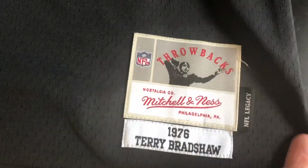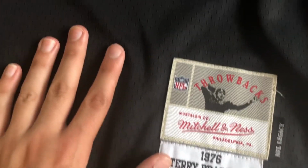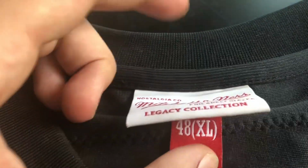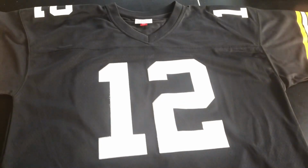And on the bottom, you got the NFL Legacy Mitchell & Ness throwback thing, 1976 Terry Bradshaw. Then you go up to the sleeves. Once again, the sleeves are screen printed, and they're great. And here, the Mitchell & Ness tag, made in Vietnam, 48XL, Mitchell & Ness Legacy Collection. And this jersey is very nice. Now, I know people are going to be mad because it doesn't have the Super Bowl 10 patch right here, but I would prefer jerseys without it. And the same goes for this screen printing too.